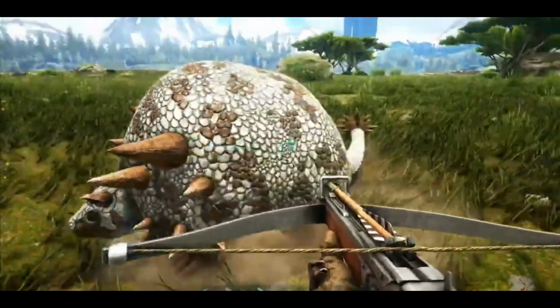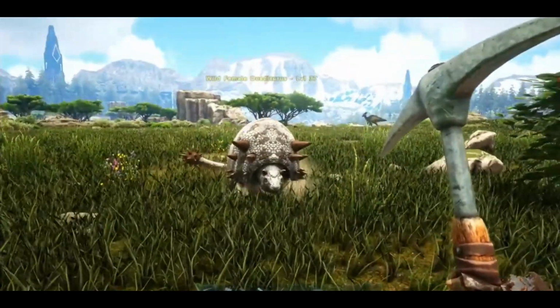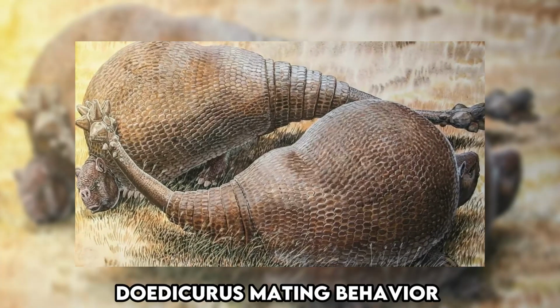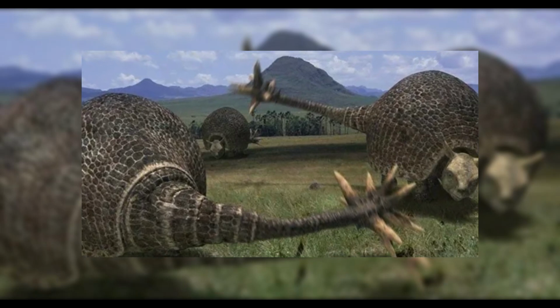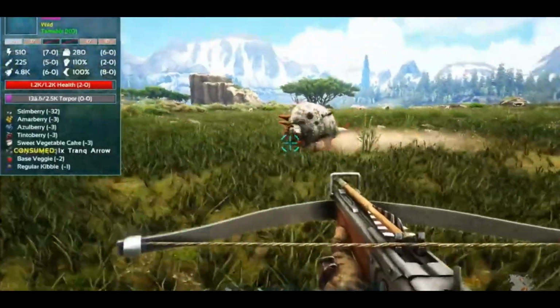But interestingly, its tail club was not primarily used for defense against predators. Contrary to popular belief, the tail club was likely used in intraspecific battles, as part of the Doedicurus's mating behavior. The spectacle of two giant Doedicurus males battling it out with their massive tail clubs, vying for the attention of a female. It was just like a prehistoric WWE match.